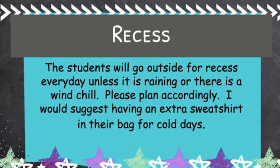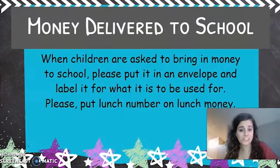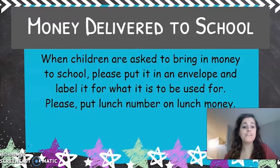Also, as a reminder, please label everything that your child brings in as our days start to get cooler, such as hats, gloves, and coats. When children are asked to bring money into school, please put it in an envelope and label it for what it is to be used for. Please put lunch number if it is lunch money.